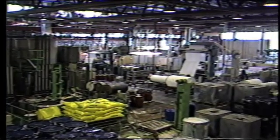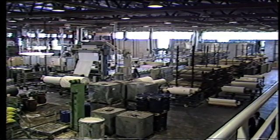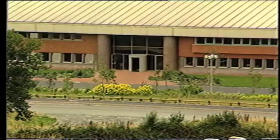So that is Texplan. Did you ever believe so much went on under one roof? All that work and all those skills. In a few weeks' time, these products could be in homes around the world. No doubt, the next time you see a Laura Ashley dress or tablecloth, you will remember Texplan now you've seen it for yourself.